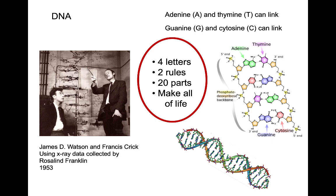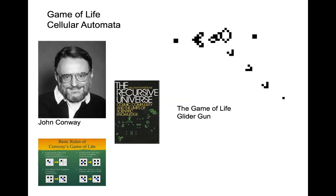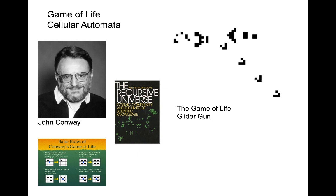Does that suggest something? So here is John Conway, who invented the Game of Life, which is a cellular automata. And this is a brilliant book about the Game of Life, how it developed, how it all unfolded. And this is something that took forever to make. It's a glider gun. So the Game of Life is in a grid, like the grid we see here, and then rules for how these black squares are going to iterate.